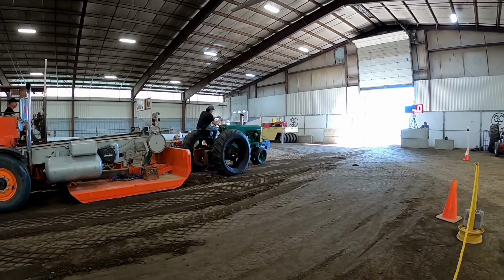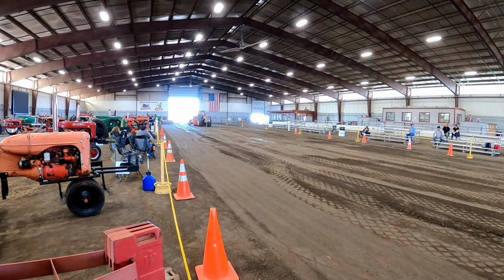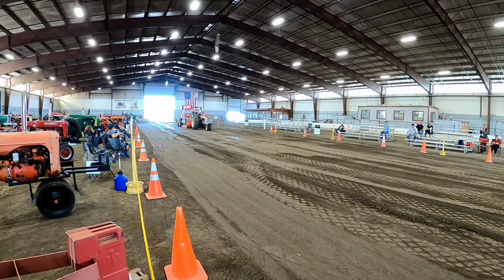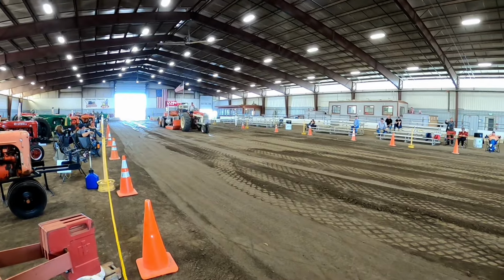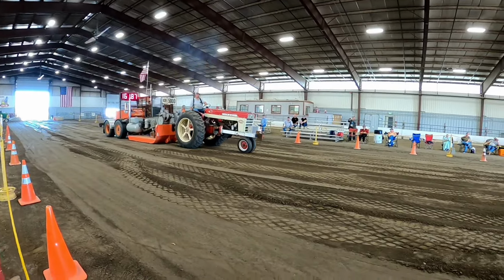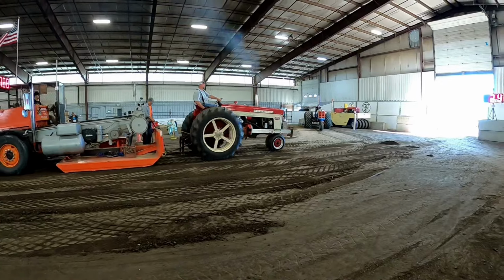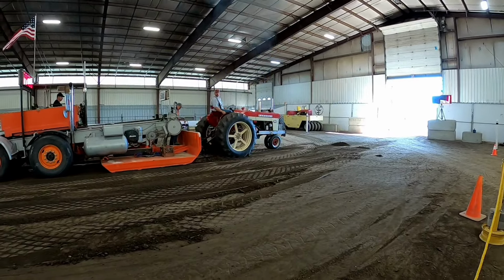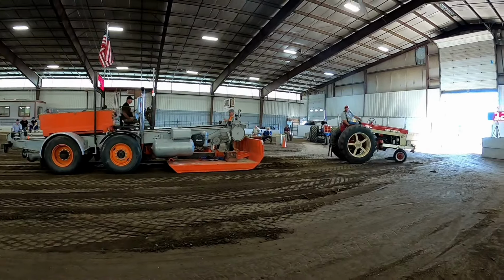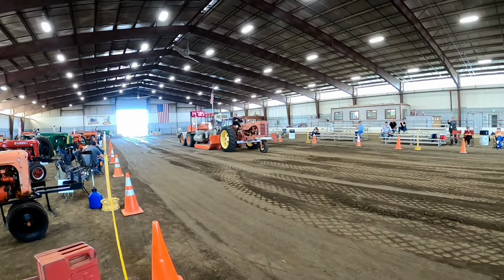Seven goes, 206. Gonna make it. He got 207, but he's about 9 feet short to be able to move on. So Super 77 moves on. Alright, second pair, second round. Got the 44 special back on the sled.